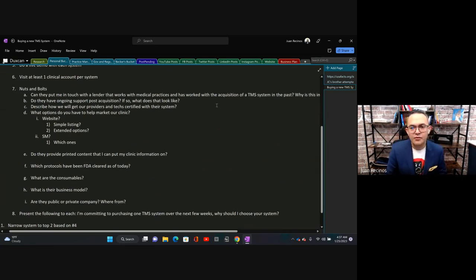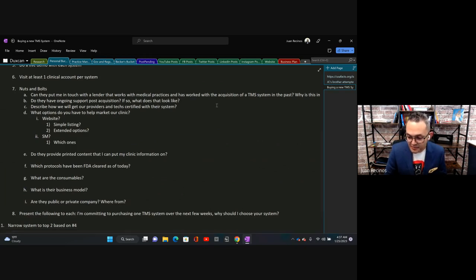Have the lenders worked with a medical device company before? Have they sold machines before? In terms of medical equipment, if they've never done it, the numbers are going to scare them because these systems aren't cheap. We're looking at north of 100 grand for a system that an outpatient mental health clinic uses. That's a deep investment.